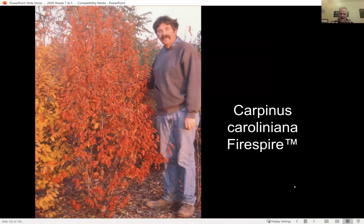And here it is with Mike Annie. Mike Annie's released a variety that's very upright called Firespire. So those are the Carpinus to be planting these days. Carpinus Firespire and Carpinus JN strain coming out of Johnson's nursery.